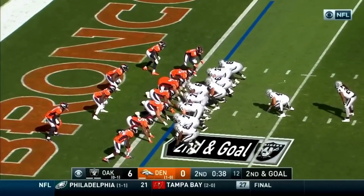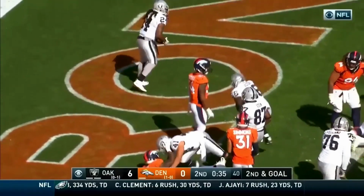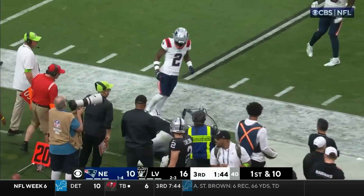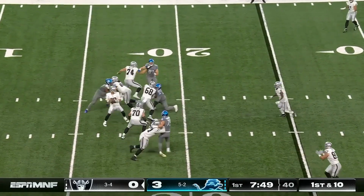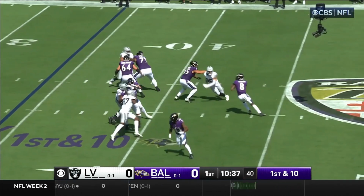Now check this out. He spots a hole and explodes through it. He doesn't even need to be taken down near the goal line. He finds a soft spot and dives into the end zone. He does it again, powering through defenders from 6 or 7 yards out. If it's just one defender trying to stop him, he's getting through. Even 2 defenders might not be enough.